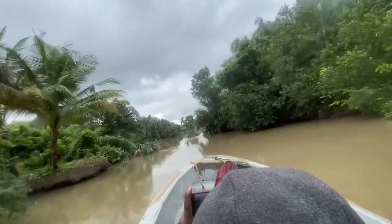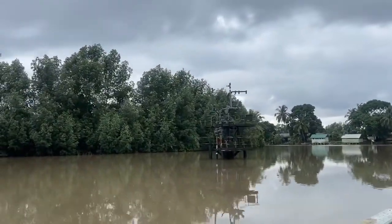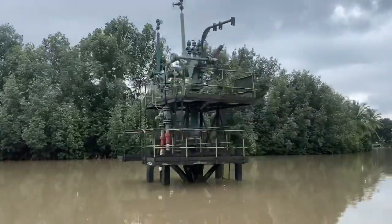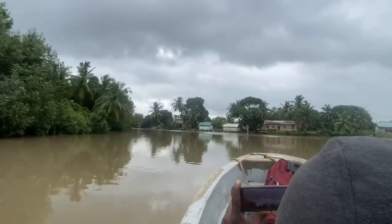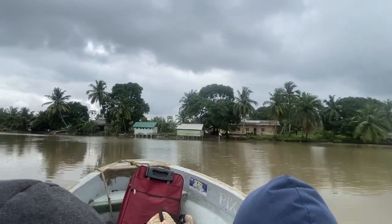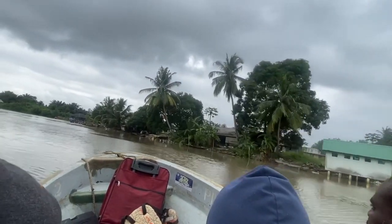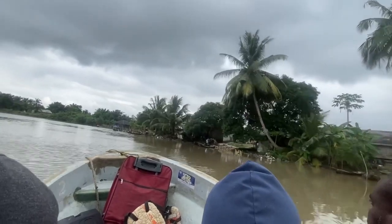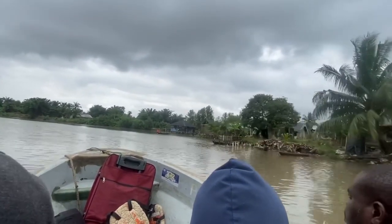Life is normal. See, I really enjoy this part, where you go through little creeks like this and then you pop out. So this is a crude oil well again, in case you don't know what a crude oil well looks like. And then this is a community. So you see how the explorations are close to where people live, and if anything goes bad in that oil well, this whole water gets polluted. These people will not have their source of livelihood, which is majorly fishing. Their farms will be destroyed.